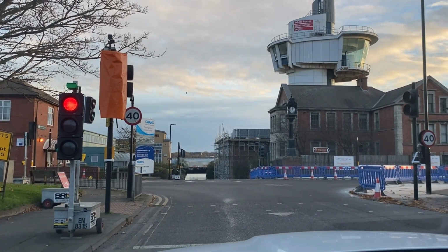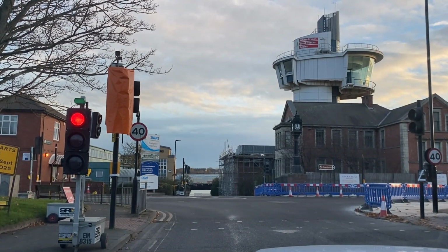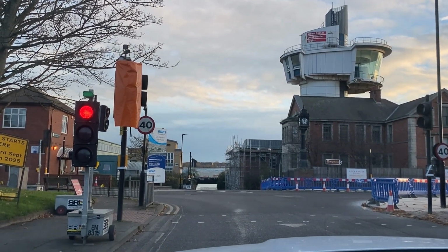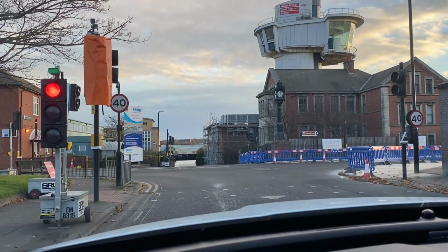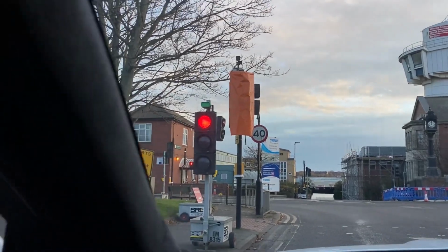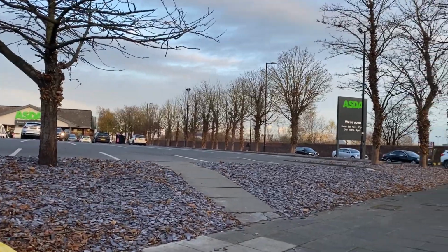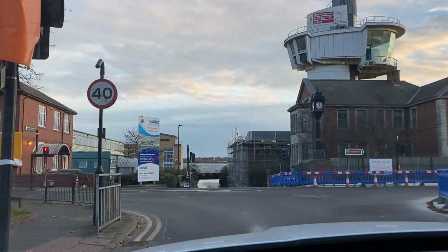So, as I say, I'm kind of stuck at the temporary traffic lights, and they tend to take a little bit longer. So we're just looking at the same view. And yeah, I can't think of anything to say while we're looking at the same view. The only thing I can say is it's nice and warm in the car. So, and there you go, they've started.